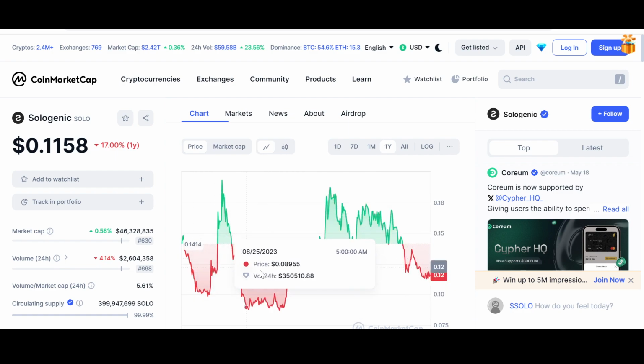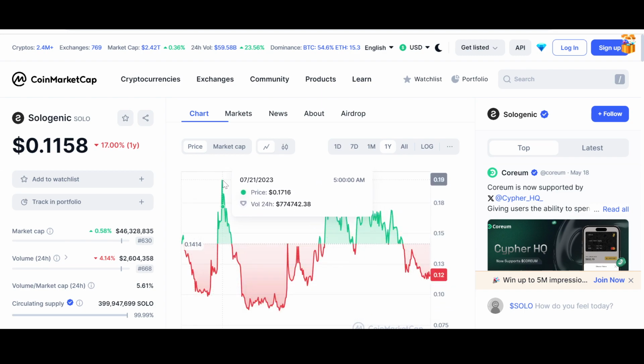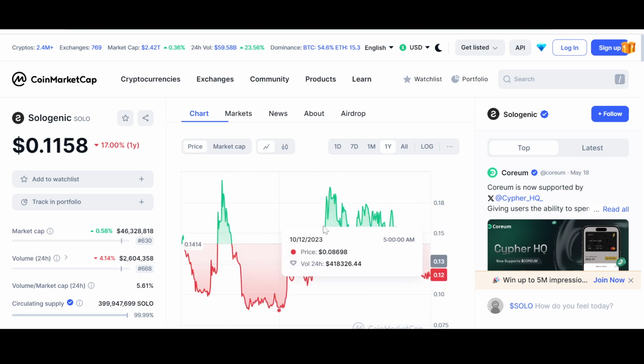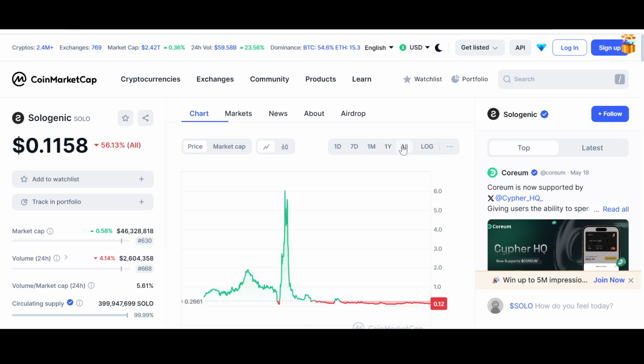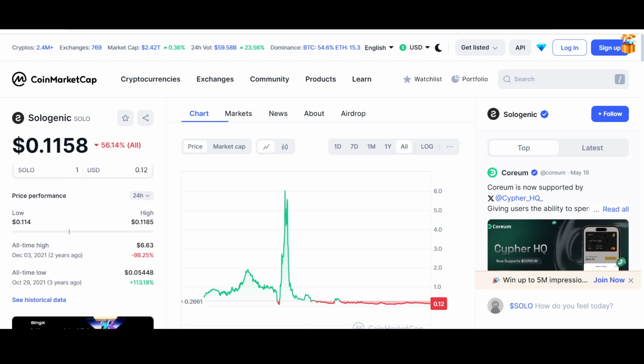A weird looking chart, to be honest. It is really confusing, guys, but this is the range. The price went as high as 19 cents, as low as 0.08943, but overall above the 10-cent mark. So 10 cents, in my opinion, is that psychological support. If we look at the all-time chart, it is extremely undervalued, down 56.14%. Let me share. Okay, so this is the all-time high according to CMC, down 98.25% from $6.63.